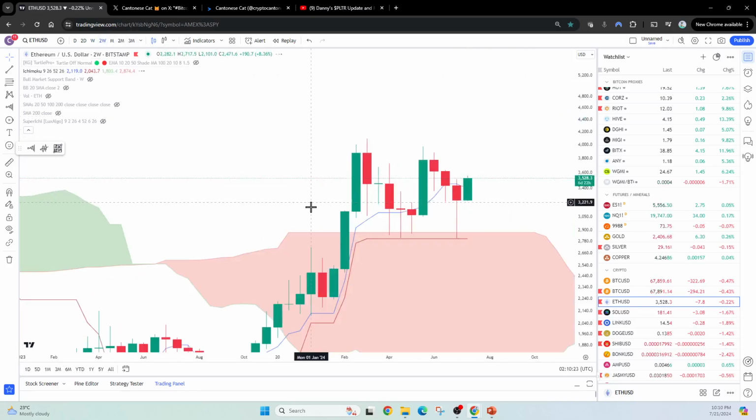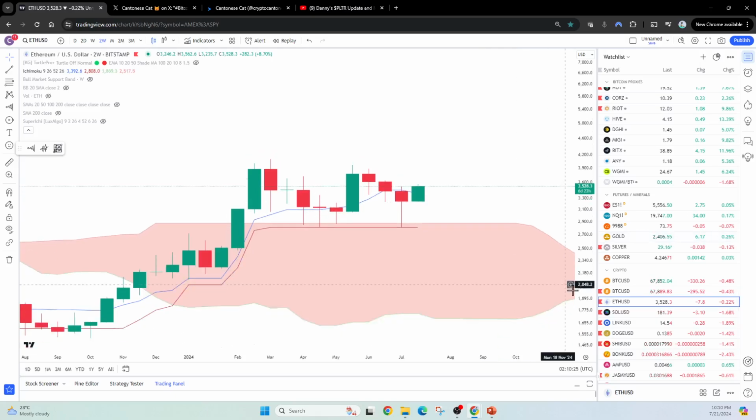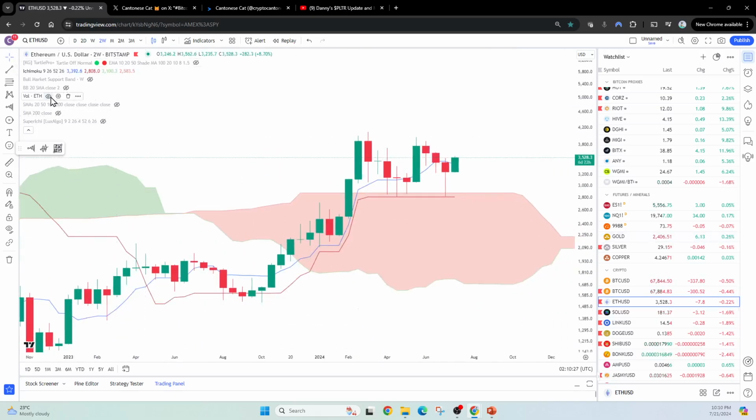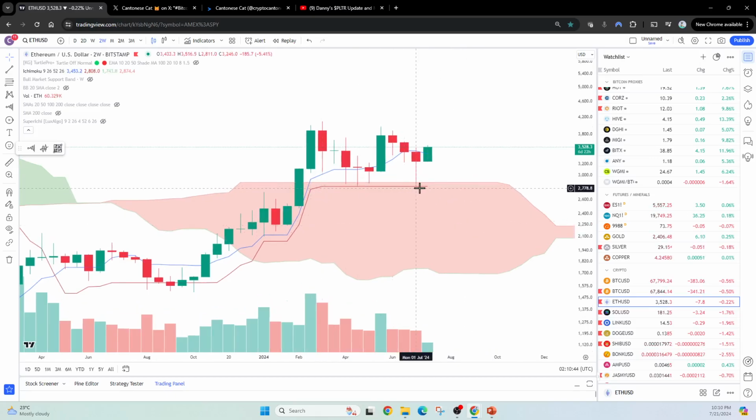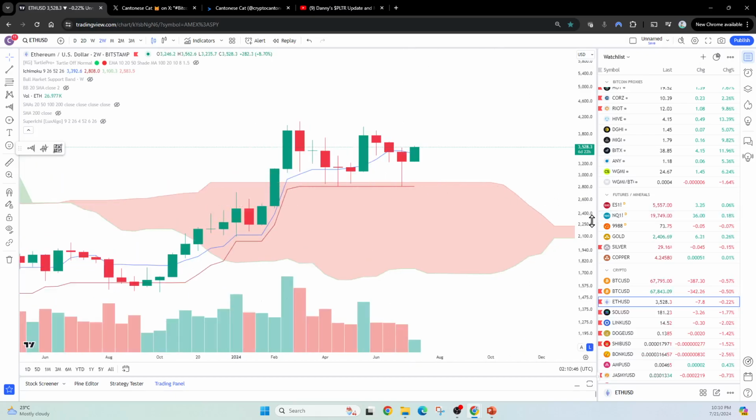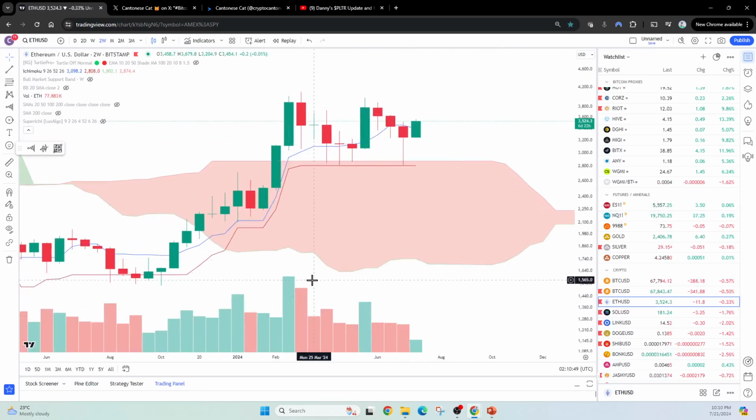Like if I look at a 2-week chart, it looks even better. What it did really is just that it pushed through the 2-week Ichimoku cloud on high volume, and it backtested it twice on declining volume. Like this is a very bullish look to me. Anytime when it backtests the Ichimoku cloud, and anytime when it touches the baseline over here on the red line, I just find that to be an incredibly bullish look, because these backtests happening on declining volume, these are non-committal selling.